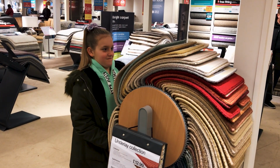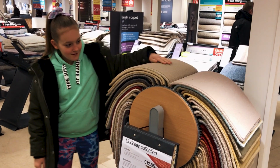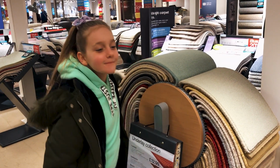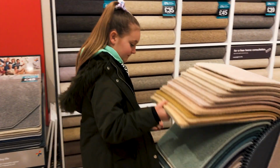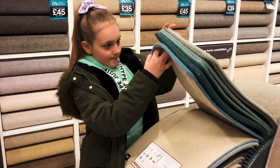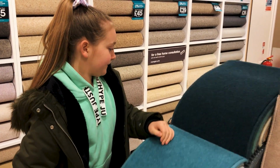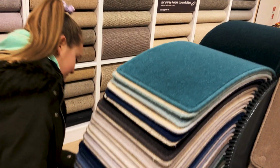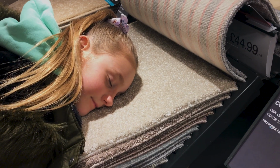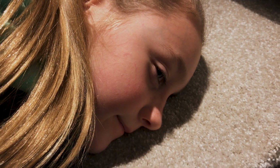Pull the top one over. That's very green. Blue. Is that soft? All sorted. That didn't take too long.